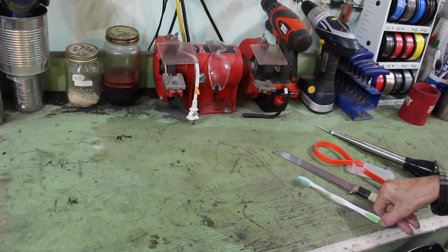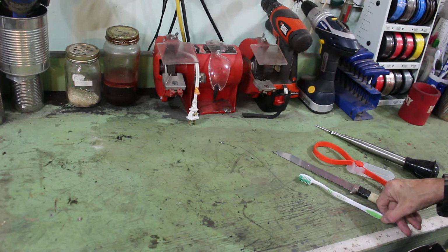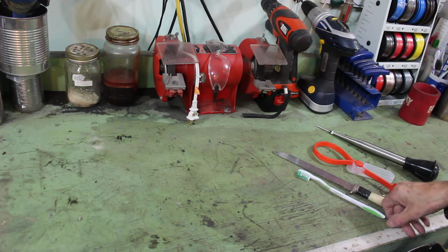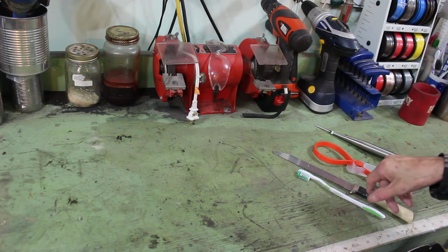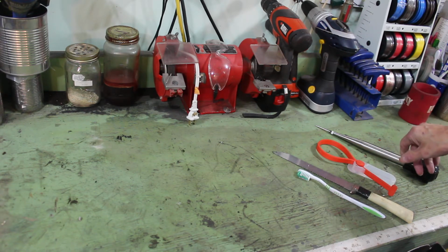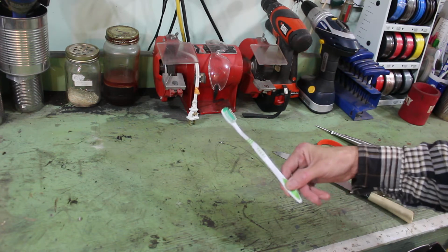I was just doing some things around the garage here and thought I'd come up and ask some of you guys what you think about some of the things that you have in your toolbox, shop or garage that aren't normal type things. Things you've sourced from, say, the house or elsewhere, normal things that you use for things that they weren't meant to be. I'll start with a toothbrush.